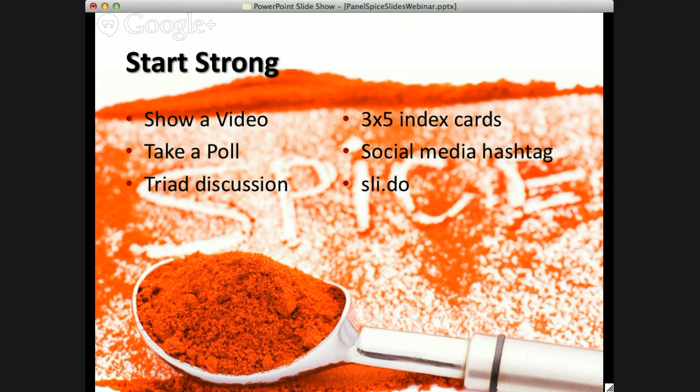Love that. You might want to put people in triads first and ask, what is the one question that you really want answered today? Have them put them in triads, and then let them ask their questions. Don't even go into a presentation. Just make it a very fluid Q&A that's all based on what the audience wants.